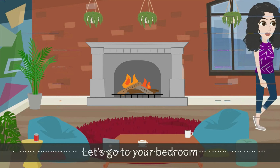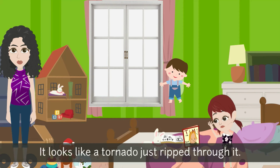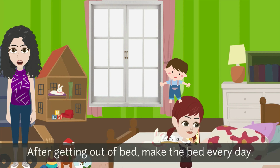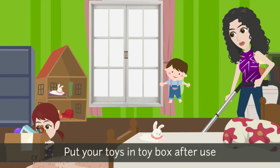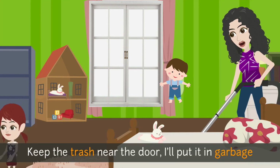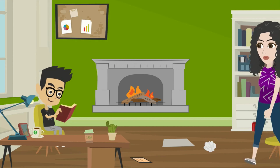Let's go to your bedroom. It looks like a tornado just ripped through it. Sorry. Mommy, could you teach me how to clean the room fast? After getting out of bed, make the bed every day. Put books back on the shelf. Put your toys in the toy box after use. Keep the trash near the door, I'll put it in the garage.